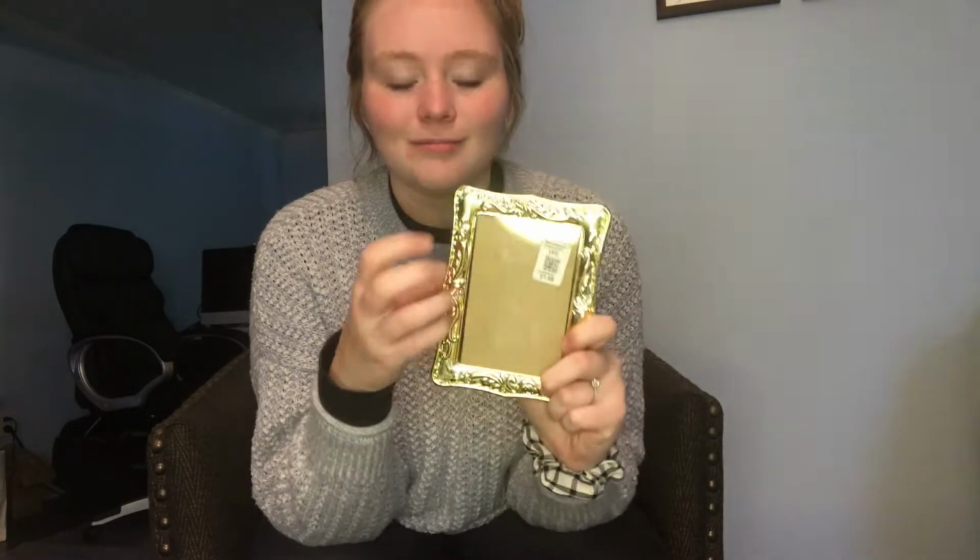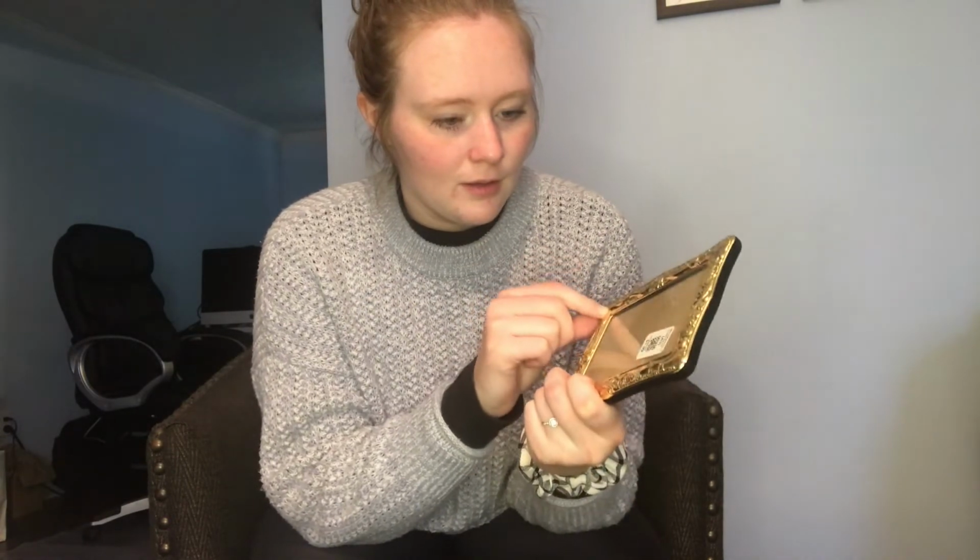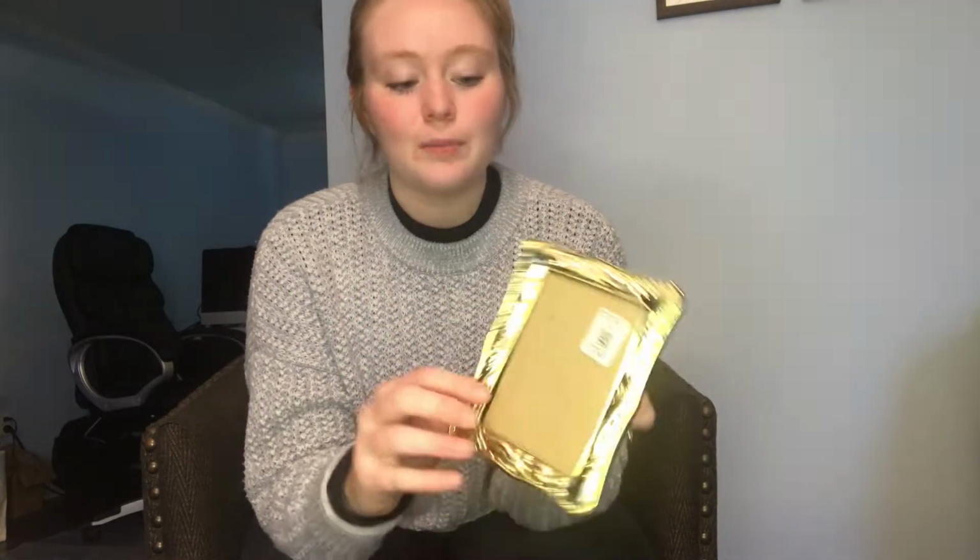Okay, let's do my frames. So I already showed you this one. It's a fake, I don't know what this is. It feels kind of like a metal, maybe it's aluminum or something, but I think it's probably just hard plastic, and it's obviously not real gold. This is just painted. But I thought that this would be pretty for a little girl's room, just on a shelf or something. It's pretty, but kind of cheap, and I feel like that kind of stuff works in a kid's room for some reason.